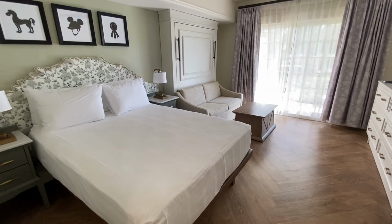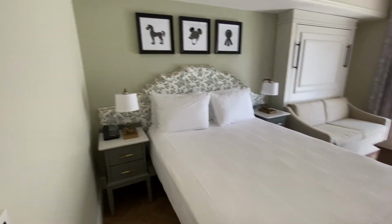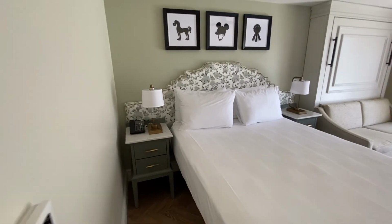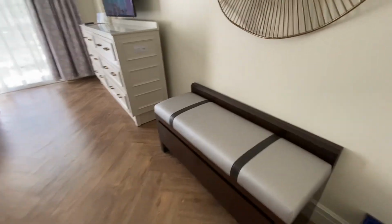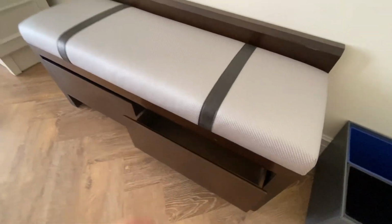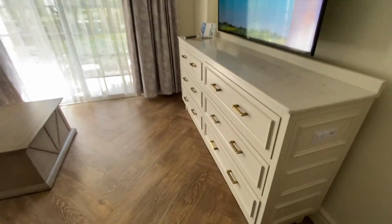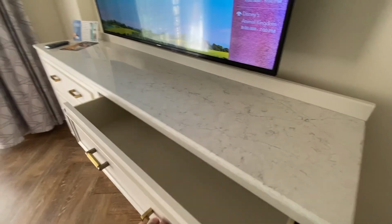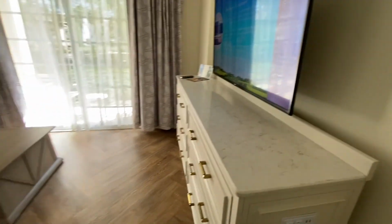This is so pretty. You have a queen bed here with a beautiful headboard, so pretty. Two side tables, which is really great. You have this little bench here, and that does have little drawers that fold out. A mirror here on this wall. This is a beautiful dresser with so much space. Lots of drawers here. That's actually really nice. It's not a fold-out bed though.